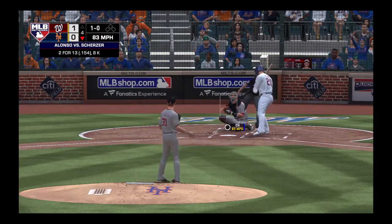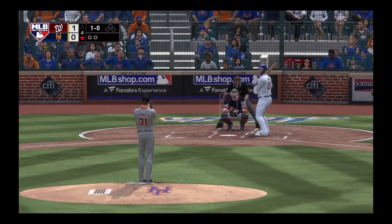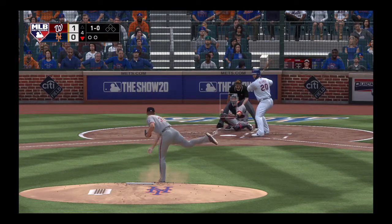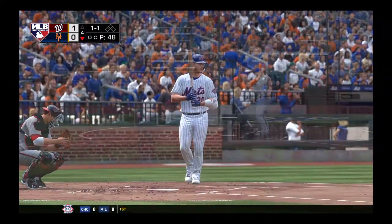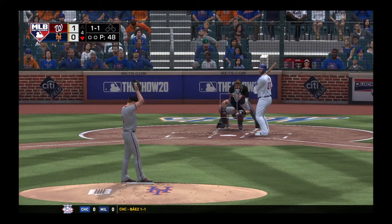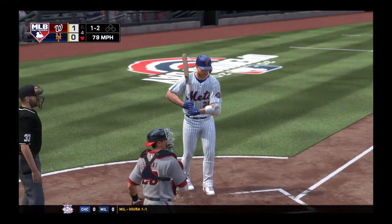And a changeup here, but that's taken low in the dirt for a ball. A ball and a strike to the Mets first baseman. I got a ball, 1 strike. Now a swing and a miss, and he's behind 1-2.